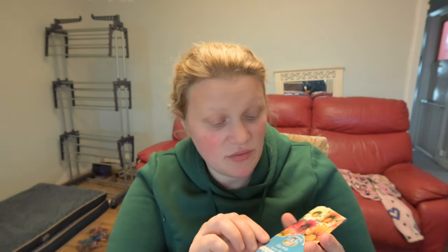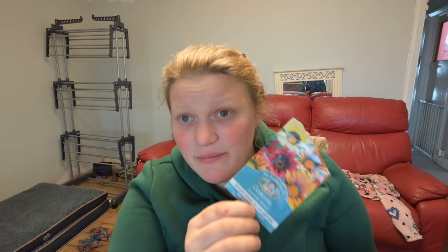This is called Sunshine Mix, and look how nice they look. I grew quite a few of these ones last year, and they lasted forever until the frost killed them off. But I'm hoping, obviously it's a multi-pack of different colours, hopefully I'll get a load of different ones this year. And they were beautiful, they were really, really breathtaking.